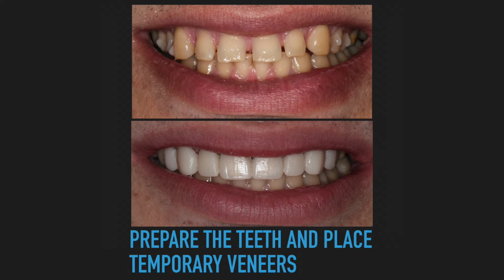At the veneer preparation appointment, I prepare the teeth for the dental veneers and take impressions along with other records and photos. I place temporary veneers over the teeth at the end of the appointment. The temporary veneers will allow the patient to see what the final veneers will look like before they are made and permanently cemented in. I usually see the patient 2 to 3 days later to make sure they like the temporary veneers or make slight changes. Typically, I deliver the final veneers 2 weeks after the preparation.